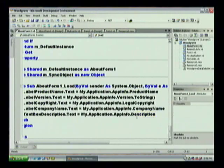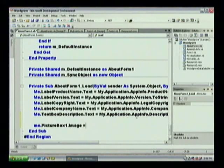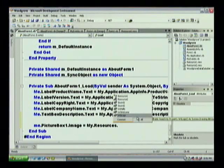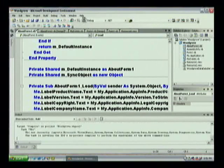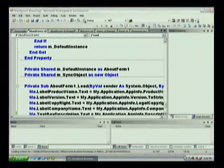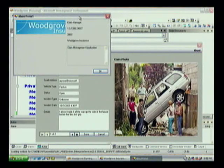So right in here, I'll say me.picturebox.image equals. Now it's a resource, so I can get it through my.resources. I hit dot, and I get strongly typed access to all my resources. So go and pick this Woodgrove logo right here, and we'll run this. All right, click on the About button, and here, my image shows up.